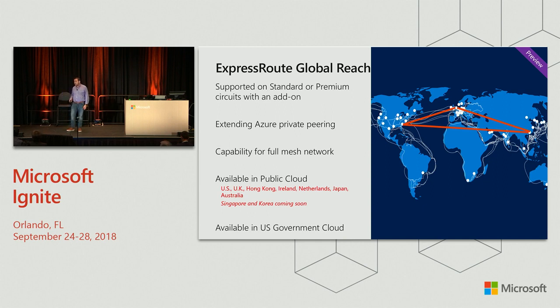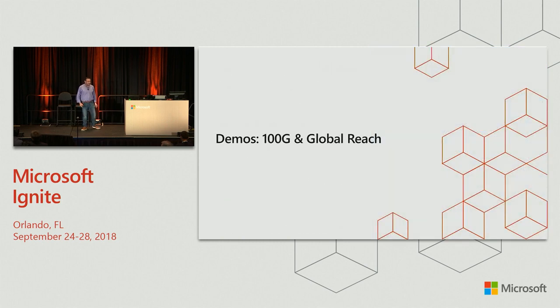Additionally, this is available in US government clouds, and we're really excited about this because this opens a lot of opportunities for our state and local government, as well as our federal customers in DoD space, because this is going to mean that within our different clouds that we offer today for the US government, they can also utilize the same service on day one. Now I'm going to jump to some demos.